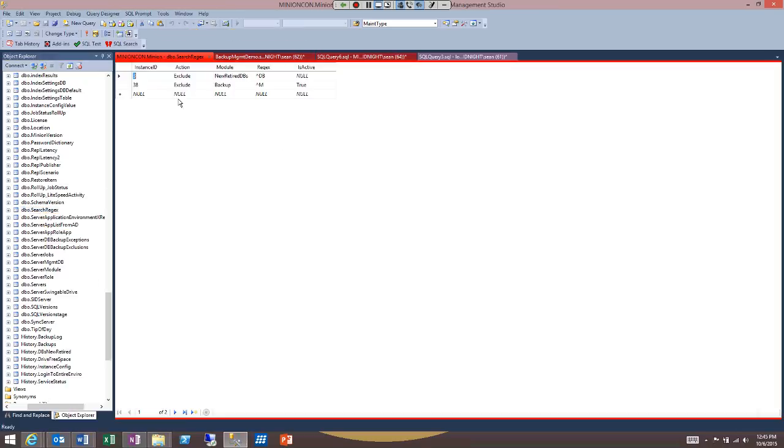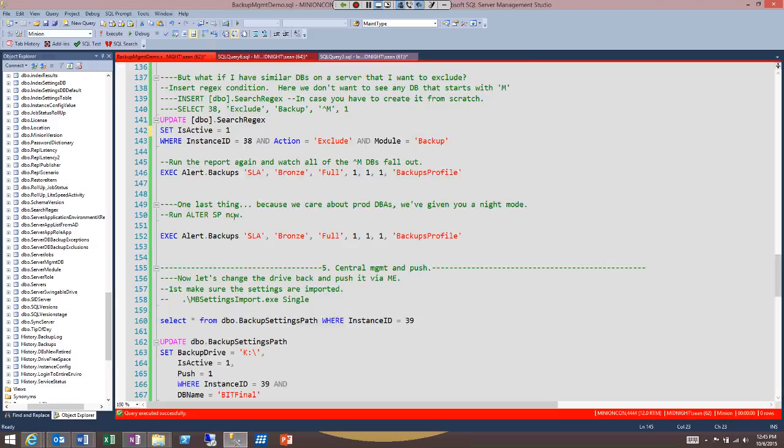So what do I have here? I have instance 38. What action do I want to do? I want to exclude for the backup module. The regex I want to run is anything that begins with an M, that's a caret M, and of course it is active. So that's what we're looking at here. So I've turned that on. Now I'm going to run my backup.